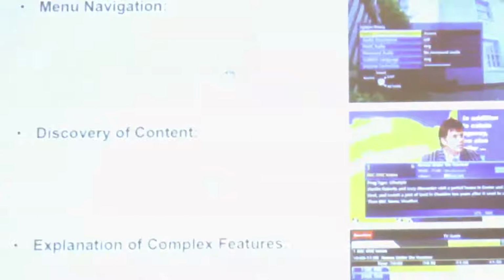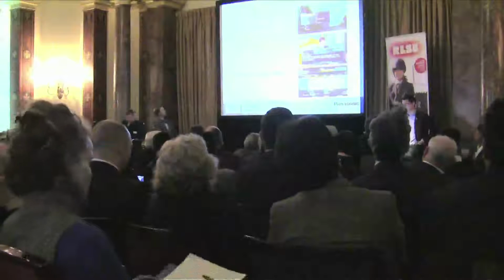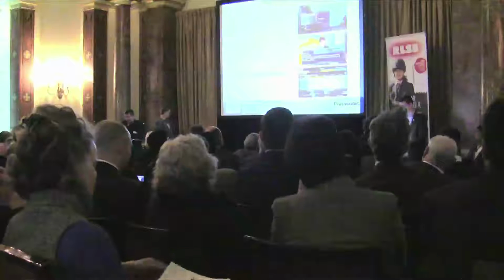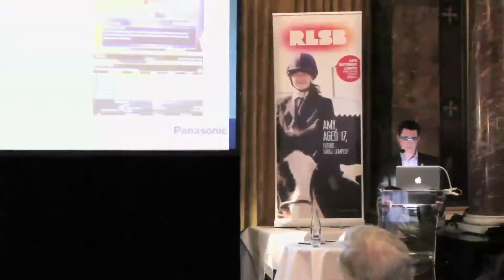Option menu. There are 6 items available. Use up or down keys to select item. Press exit to leave and return to TV. Item selected is voice guidance settings. Press OK to access options.